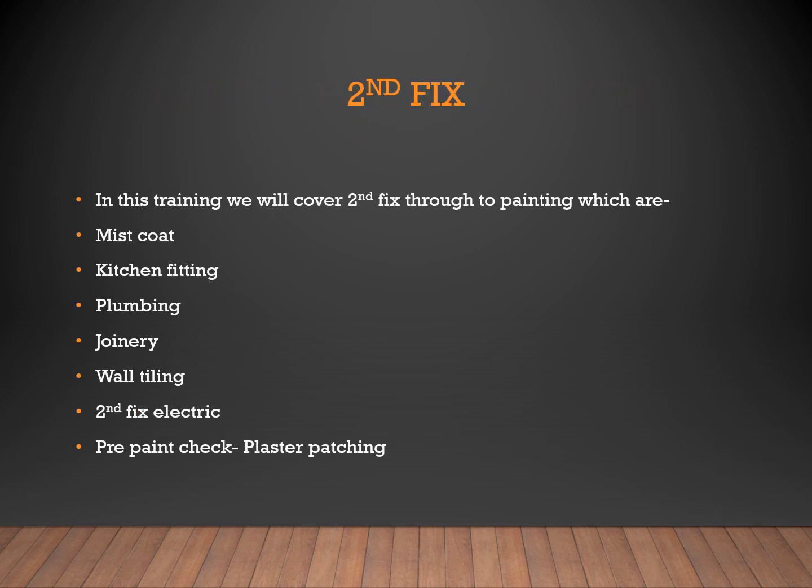So we will be looking at second fix. In this training we'll cover second fix through to painting, which are mist coat, kitchen fitting, plumbing, joinery, wall tiling, second fix electrics and pre-paint plaster check.